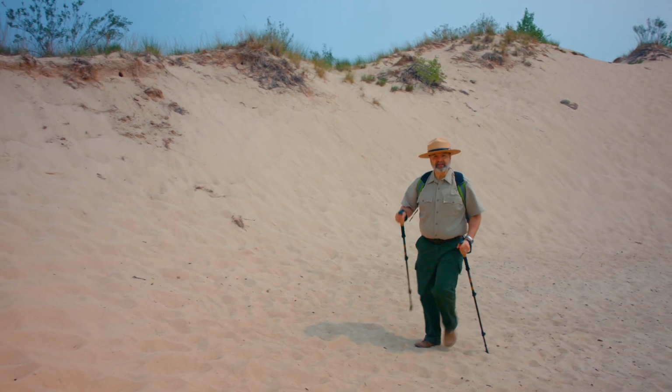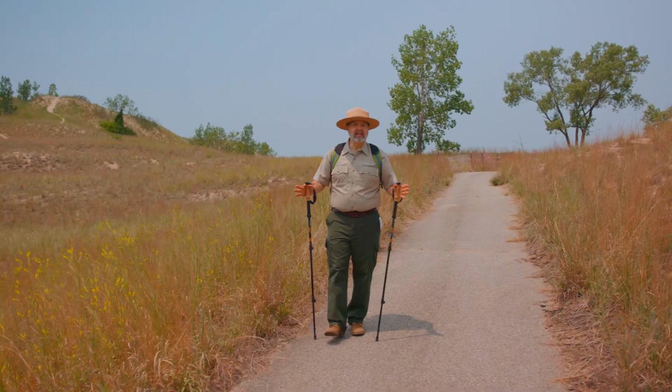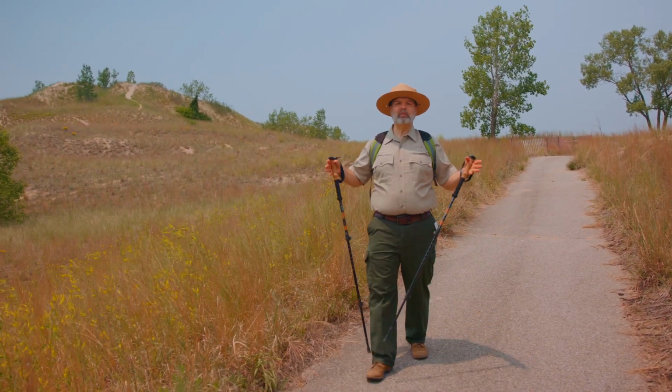How do you like to hike? Alone? With friends? For exercise? In the Indiana Dunes, you can do a little bit of everything.